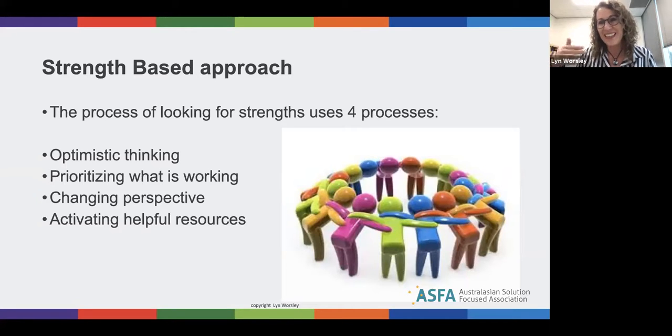Optimistic thinking gives us the ability to start using questions like, how did you manage to get that to work? What are you noticing is changing? So there's a sense of change and agency in each of the factors. Getting people to prioritize gets them to start sorting what's working and what's working better than the other. That repetitive sorting is a really good way of people learning how to reinforce the things that are going well for them.